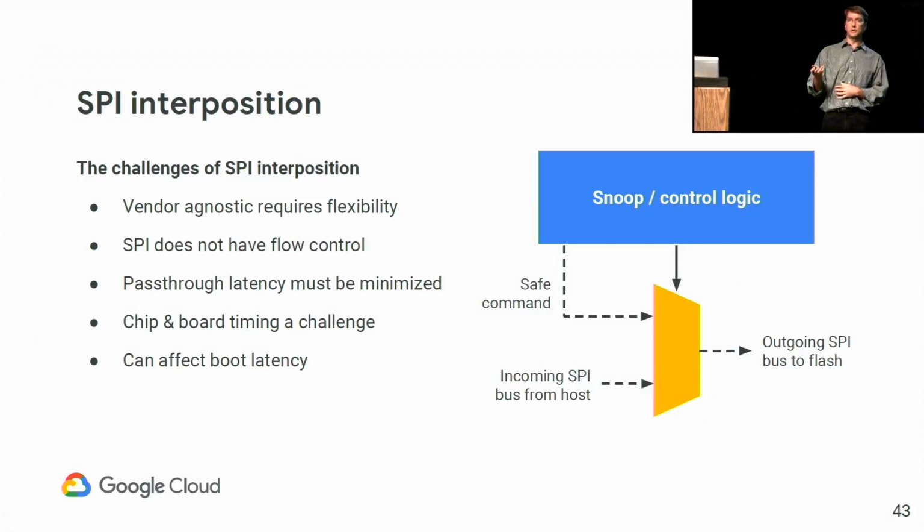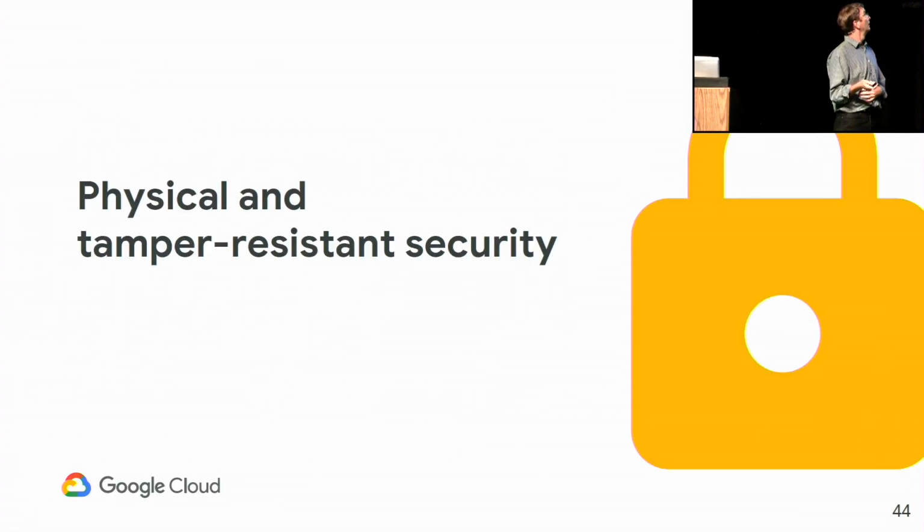And so it may be someone's trying to do an illegal write to a flash bank or a piece of the firmware that we don't want it to write to. We were going to convert that to some harmless command, like say a read from a configuration register or something.